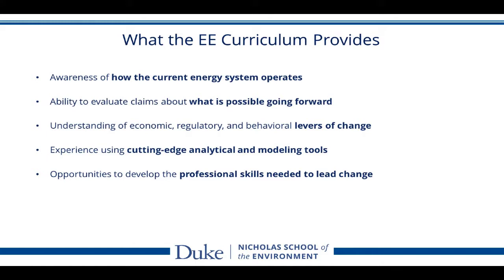Importantly, we focus on the levers you pull to change this system: finance, economics and markets, policy and regulation, and science and technology, as well as the ways these areas interact to enable and constrain change. Beyond all that, the EE curriculum provides a solid grounding in the development and use of cutting-edge analytical and modeling tools, and provides opportunities to develop the leadership skills professional practice requires.